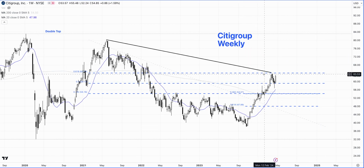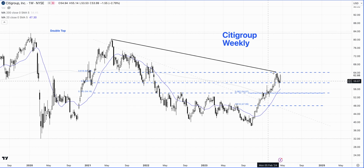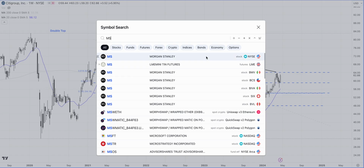So maybe some of that and improving profitability is being reflected in the stock price, along with some of the improvement in the macro conditions, perhaps in the financial sectors. But we can see that this stock is massively lagging some of the really good performers such as JPMorgan, Goldman Sachs, and Bank of America. Now let's take a look at Morgan Stanley.